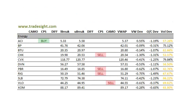Energy patch is kind of about the same. We're seeing about 4 sells for every 1 buy here. Not a lot of volume jumping out here. Most of these are on lighter volume. We do have 3 CPS sell signals. Keep an eye on RIG, PBR, and CHK, depending on where that one closes.